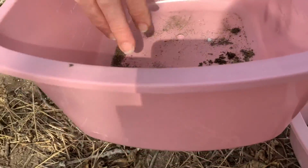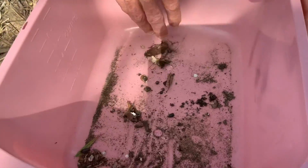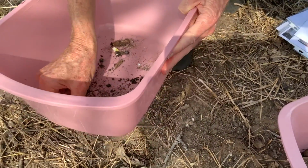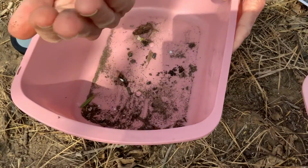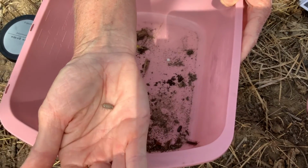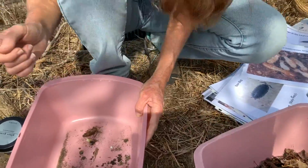What else do we have in the leaf litter? Oh, we have more things. I just have to find them. Okay. One thing I want to show you. Well, here's one that rolled up. You guys have seen a roly-poly that rolls into a ball. Oh, he opened. It's like, let me go in that leaf litter. I would much prefer to be in the damp area.